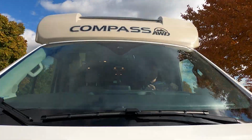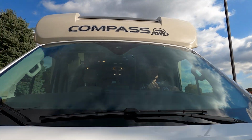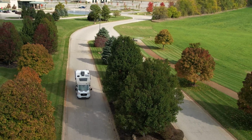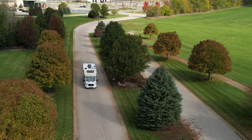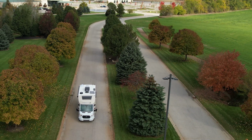We also have side wind stabilization. There are monitors all over this Compass checking things out for you 100 times per second. If a wind gust is detected, the brakes are going to be applied to keep you from being pushed into the lane next to you.